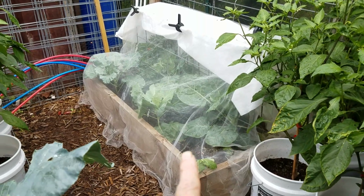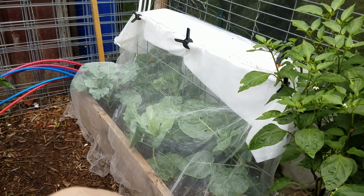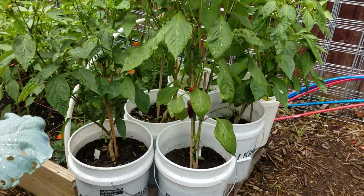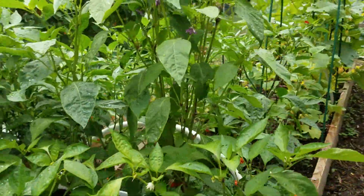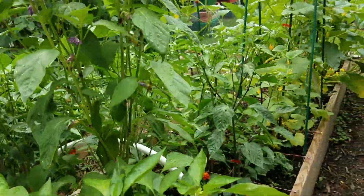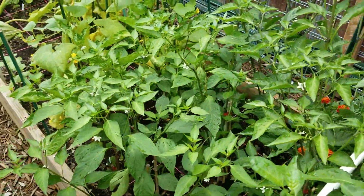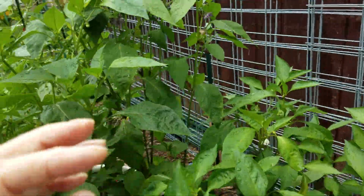Then we have this other bed back here. I got a bunch of brassicas in there, some of the extra ones, such as Brussels sprouts and stuff like that. And I got more 5-gallon buckets here with more peppers. This one's another golden one. It's kind of hard to see, especially when it's such a jungle in here. It's got flowers all over this thing. Those are a lot of the banana peppers. And then in this wooden bed here, I have a bunch more peppers. I pretty much try to use up every little inch of space there is.